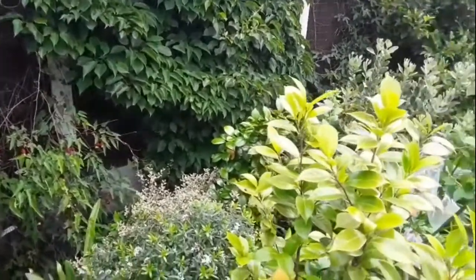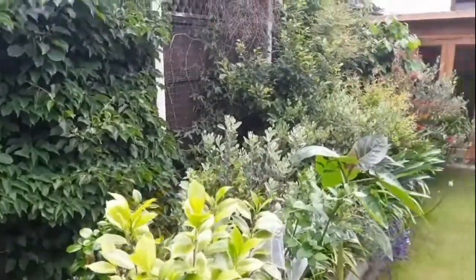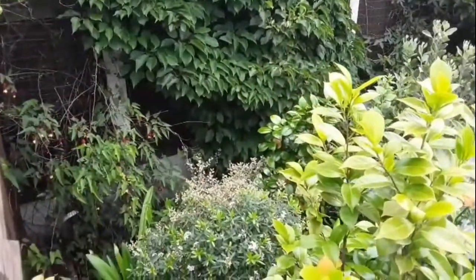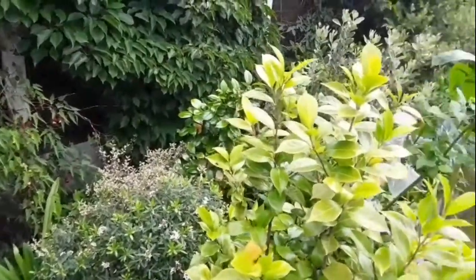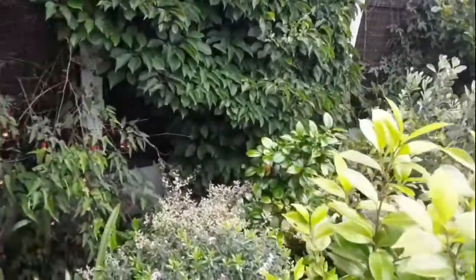But I'm just going to do a quick walk around of the main, well, it's not the main part of the garden, it's the only part of the garden. It's a small garden, as you're aware if you're my regular viewers. So we'll start with the left-hand raised bed. I'm going to run through very quickly what's happening.